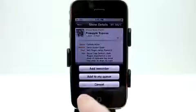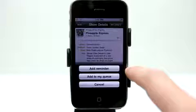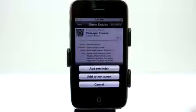So right here I can tap on queue and I can add a reminder here, or I can add it to my queue. And what's cool about this is that it's going to use push notifications to remind me of when this show is going to come on. So now this app becomes more than just a recommendation tool. It becomes a tool that allows you to remember what's going to be on.